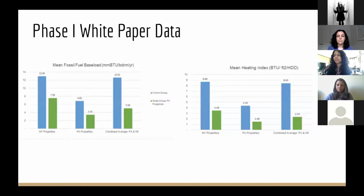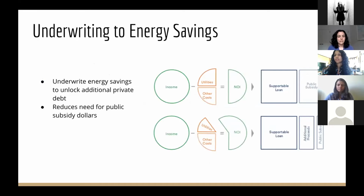So this is an example of some of the compiled graphs that the phase 1 white paper had, which shows passive house energy savings compared to baseline buildings. And from the team, we learned that the ability to underwrite a portion of that energy savings from high performance buildings is needed for affordable housing projects to be able to access private debt for the additional cost and reduce the need for public subsidy dollars.